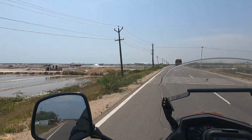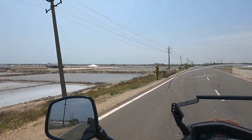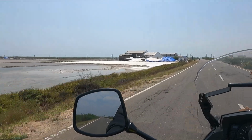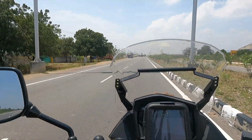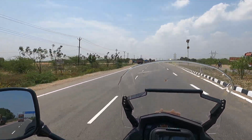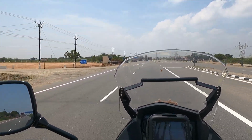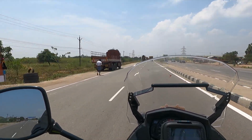In my earlier video I would have shown you salt flats at a distance, but here they are much closer. A salt pan. We're currently entering the city of Tuticorin. Tuticorin is known for its pearls. In fact, pearl diving or diving for pearls has been in existence for centuries.